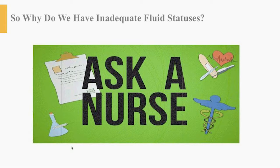So why do we have this fluid status of the nurse? So let's ask nurses. I actually asked a couple of nurses what's going on. Like, how come you think we are in a situation where we don't have the optimal fluid ratio, even though we know better, even though we're trained in it, even though we're constantly monitoring it in our patients? I asked a couple of nurses why they think that we don't have adequate fluid statuses.